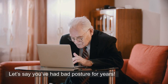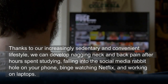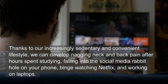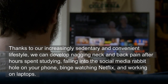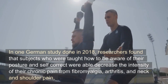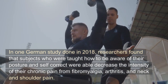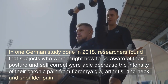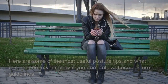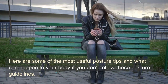Let's say you've had bad posture for years. Thanks to our increasingly sedentary and convenient lifestyle, we can develop nagging neck and back pain after hours spent studying, falling into the social media rabbit hole on your phone, binge watching Netflix, and working on laptops. In one German study done in 2018, researchers found that subjects who were taught how to be aware of their posture and how to self-correct were able to decrease the intensity of their chronic pain from fibromyalgia, arthritis, and neck and shoulder pain. Here are some of the most useful posture tips and what can happen to your body if you don't follow these posture guidelines.